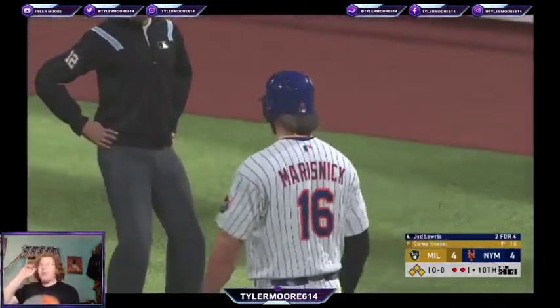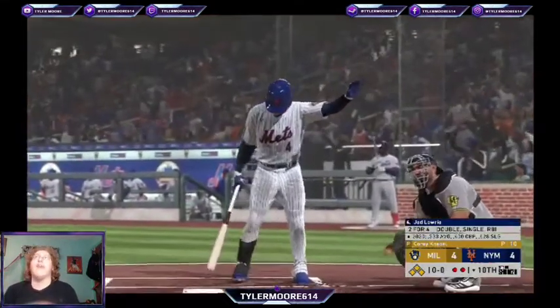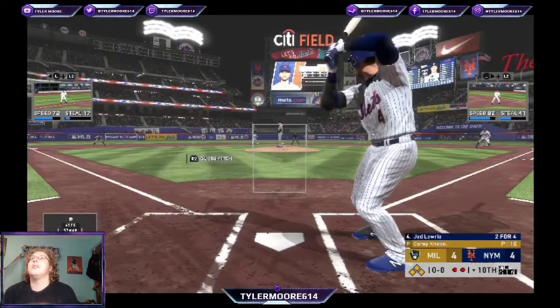Well, the good news is he has a force at every base. The bad news, a single probably drives in a couple of runs. A single wins the game. So now it'll be the 4-hole hitter, Jed Lowry. A 2-out hit'd win it. Pass ball or wild pitch would do the trick just as well. Here's the first pitch.